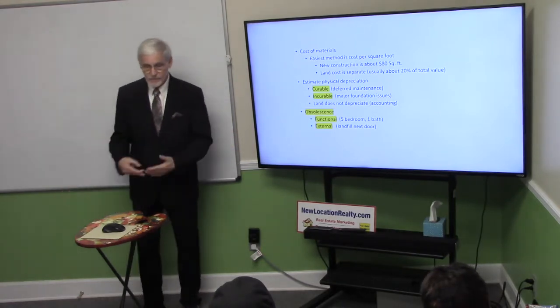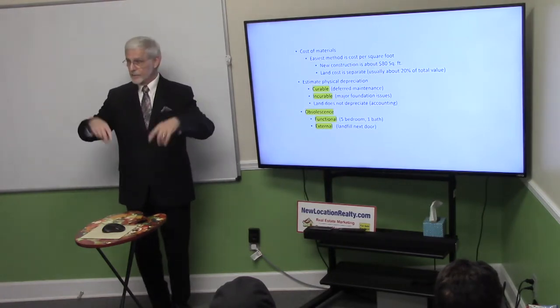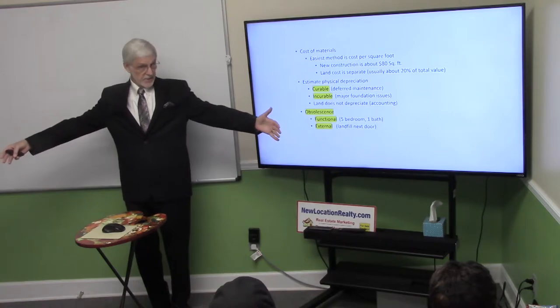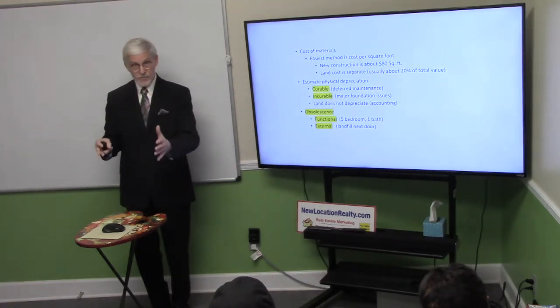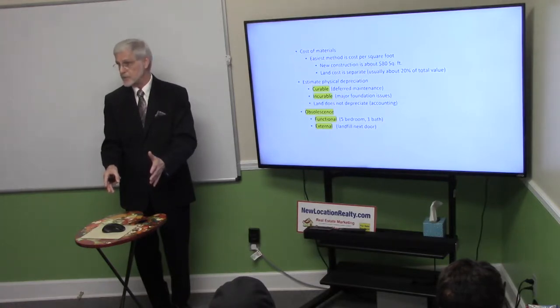Well, you can look up, this is a half acre lot. I can look in the MLS or the tax records and find every half acre lot that's sold around here within the last 6 months, year, however far I need to go back, and I can get a value for that piece of land. It doesn't depreciate, except during the crash, land actually depreciated.